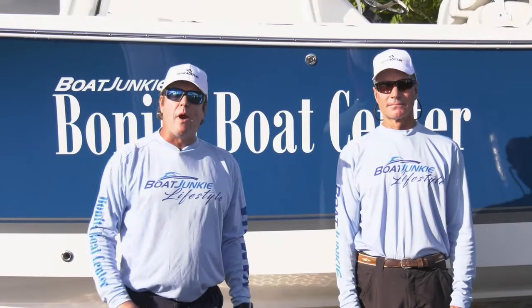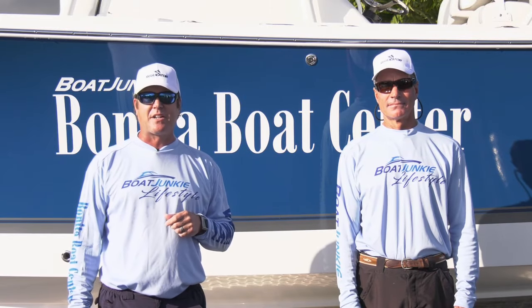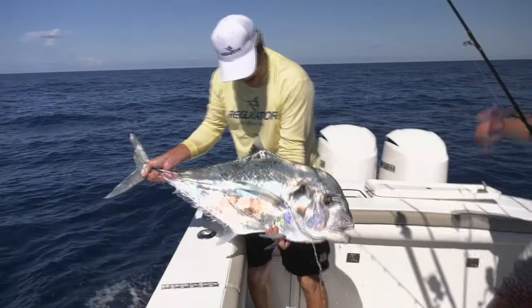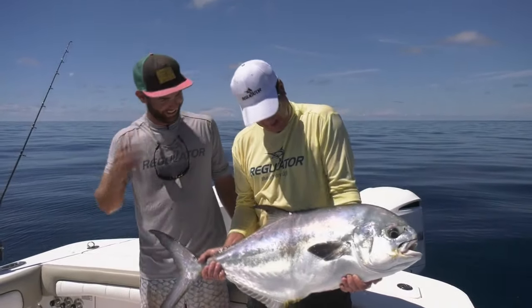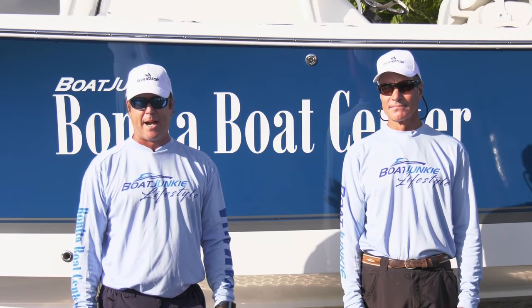Well, the 34 regulator does it again. Another incredible trip out there in the Gulf of Mexico. How about that amazing African pompano that Drake caught? And that stud permit on a shrimp. You gotta love that every day. And man, I'll tell you what, I am still wore out from reeling in those amberjacks.